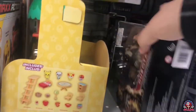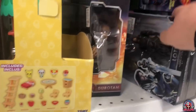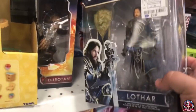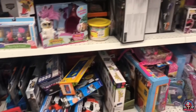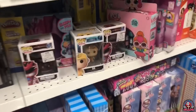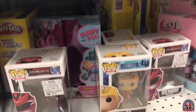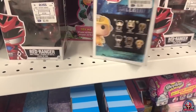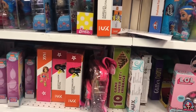Let's see. We still got some World of Warcraft toys. I don't think I need any. There's a couple different ones. Oh, here's a little jackpot of pops. Valerian, Red Ranger. None I'm collecting either. But yeah, if you're looking for clearance pops, it's a good place to always find and feel some.